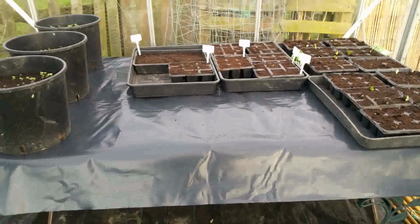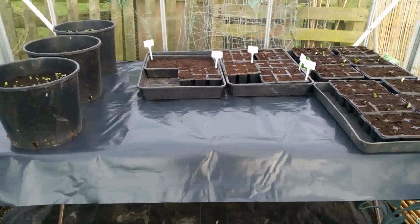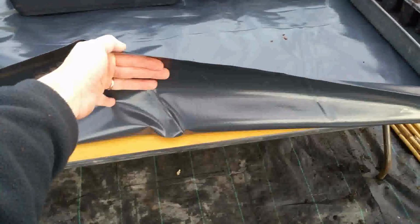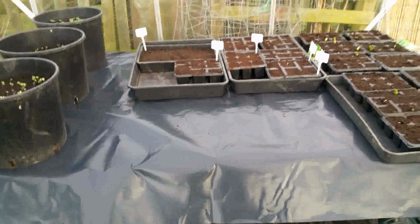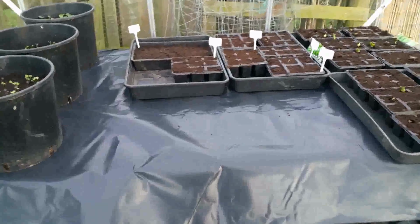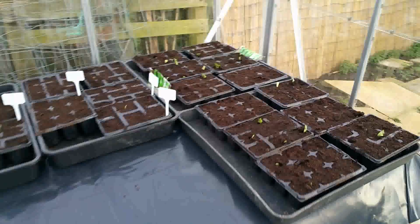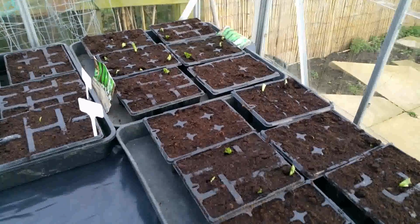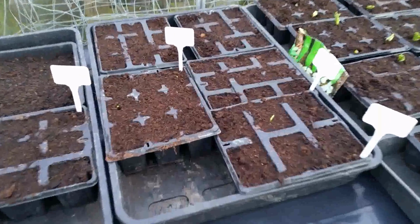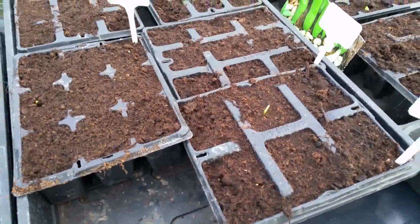It should last for years, and I had an offcut from when I cut the plastic for the beds on the no-dig allotment. Because it's ply underneath, I didn't want that to delaminate, so I've covered it up. And I've brought some of the things from the big greenhouse in here. I've brought in the broad beans, which are just starting to poke their heads through. I've got some sweet peas here, and one or two have come through.